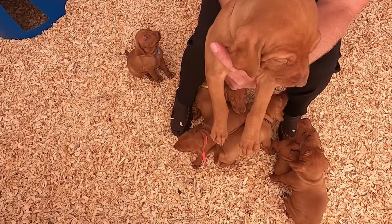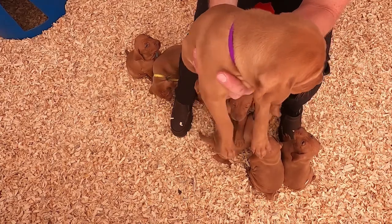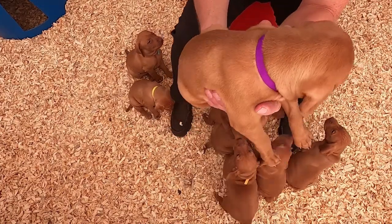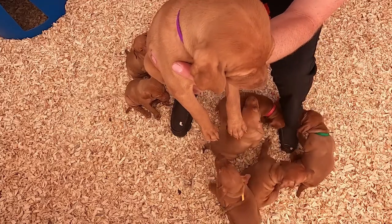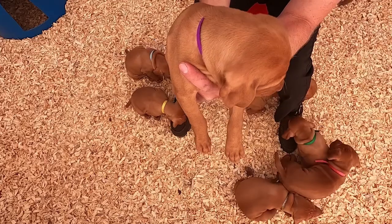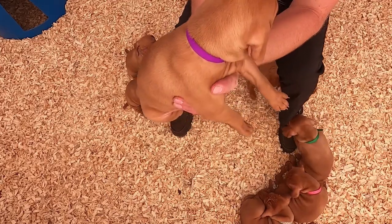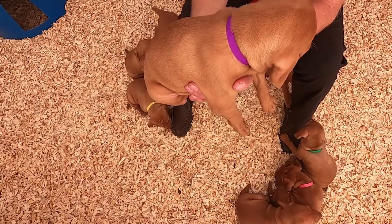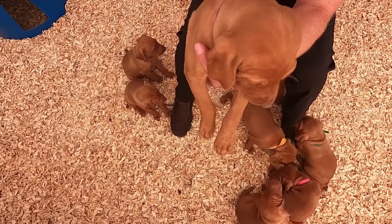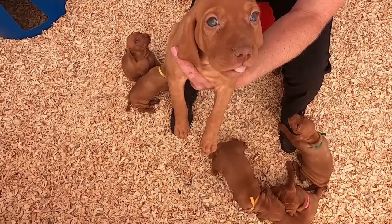So Miss Purple at birth was 0.90 pounds, almost a pound, and right now she is 5.46 pounds. So she is growing well. She's on the smaller end of the spectrum for this litter, but still definitely not undersized. This is actually typical average size for our puppies at this age. And so she's definitely not undersized at all.